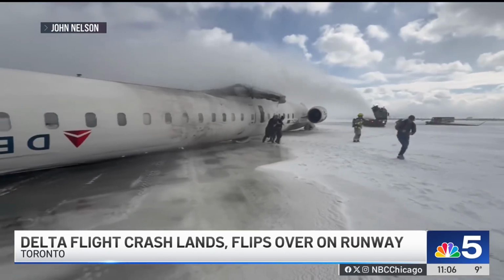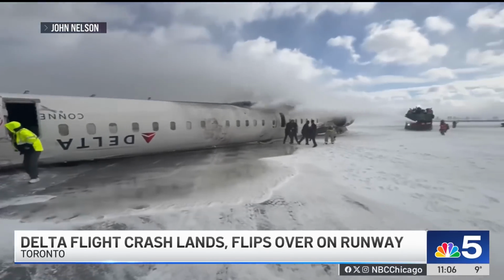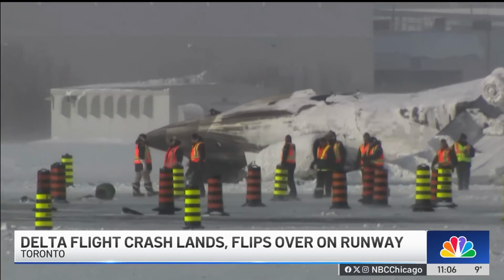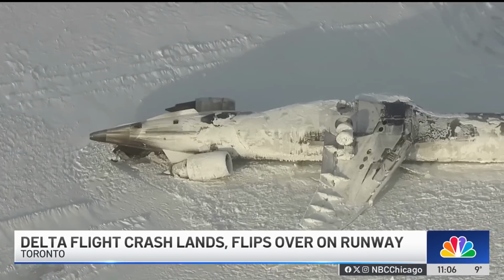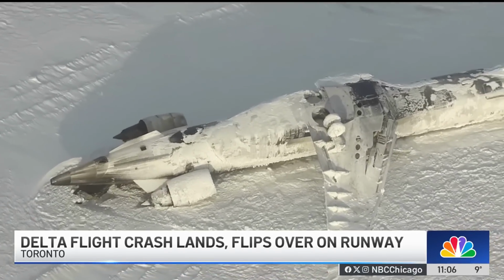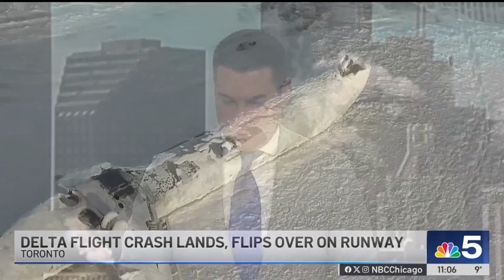And experts are confirming what we're all thinking, and that the crash could have been much worse. Out of the 76 passengers on board, 18 people were injured, including a child. Today, investigators were out on the runway looking at the damage of the aircraft, and that's now covered in snow. We'll keep an eye on that story all day for you, of course, as we learn more.